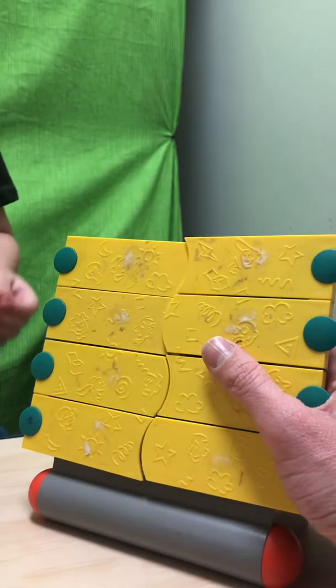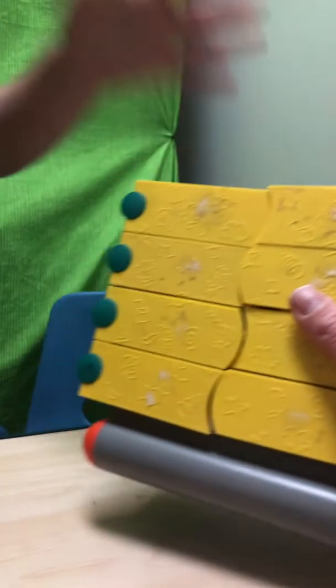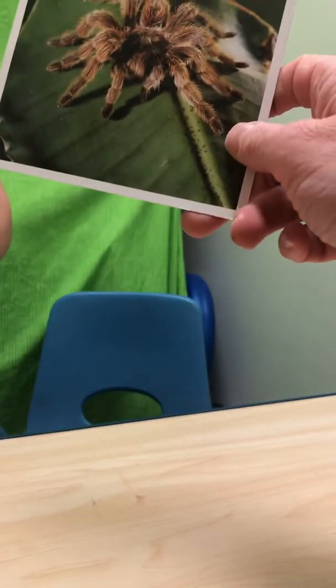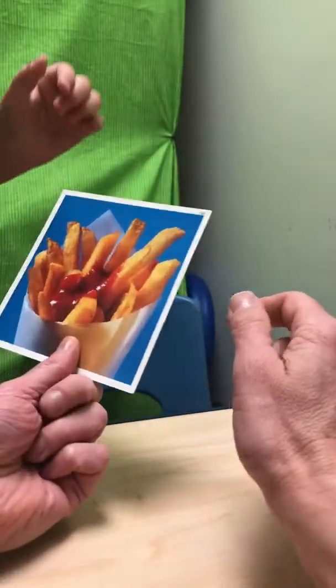And look what's on the back. Oh, look at that. On the front, that's the French fries. Here's the spider and on the back is this. You want to see the next one? Let's turn this over. Say back. Back. Let's see what was on the back of these.